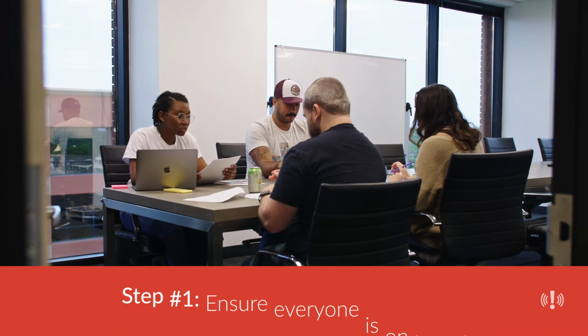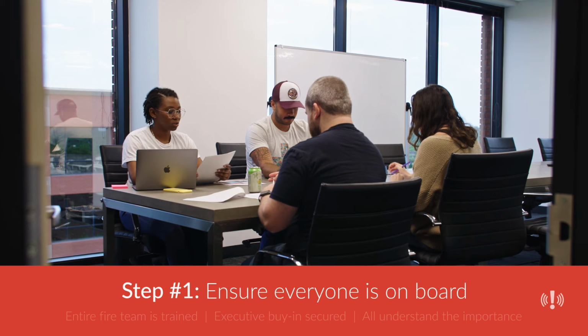Conducting an effective fire drill actually starts well before the drill itself. In fact, the first step is really about mindset and communicating with your teams about why it's important to do a drill at all. Step 1. Ensure everyone is on board.